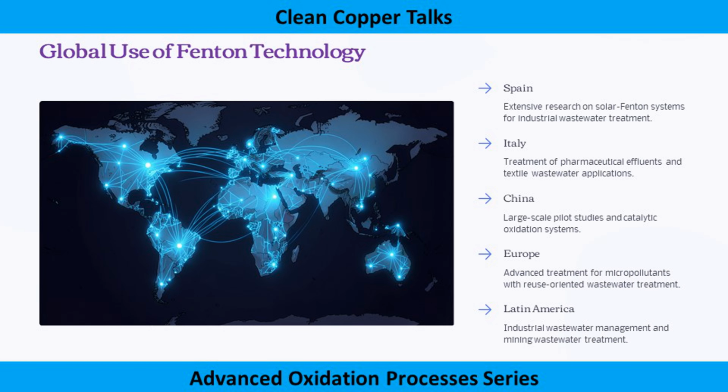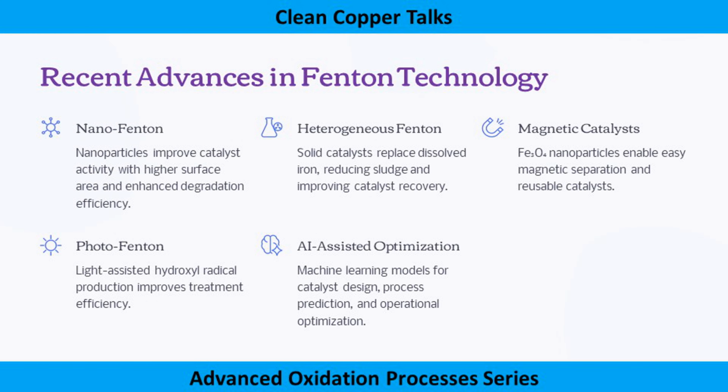Recent advances in Fenton technology. Researchers are continuously improving Fenton chemistry. One emerging area is nano-Fenton technology. Nanoparticles provide large surface areas and enhanced catalytic activity. Heterogeneous Fenton systems are another exciting development. Instead of dissolved iron, solid catalysts are employed.